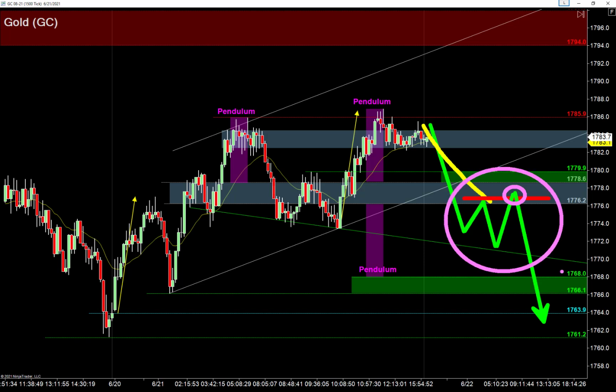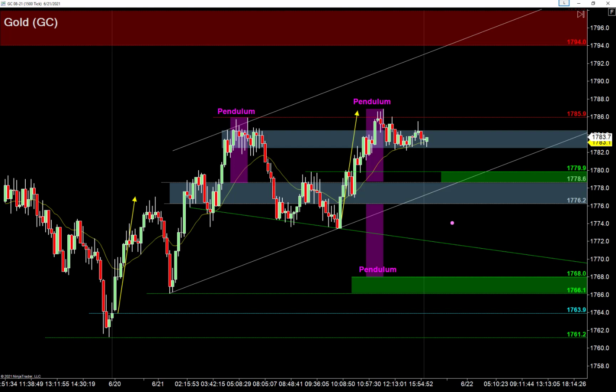I really like those pendulum swing rotation traps on the opposite side of the range. And again, I realize I'm covering a lot of different techniques right now, so you're going to learn that stuff right in our video classes. So that's the first short right off the high here. What do we do to go long here?